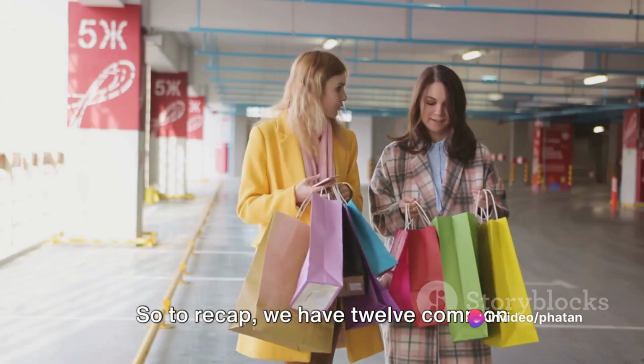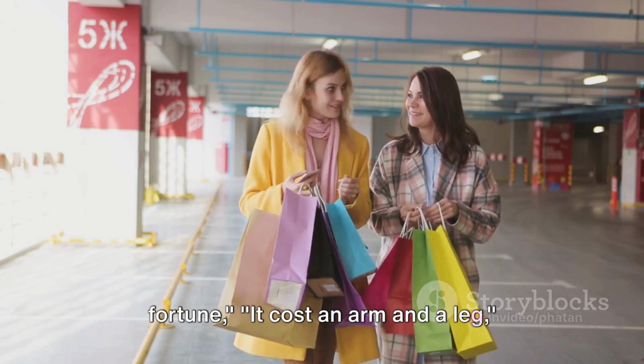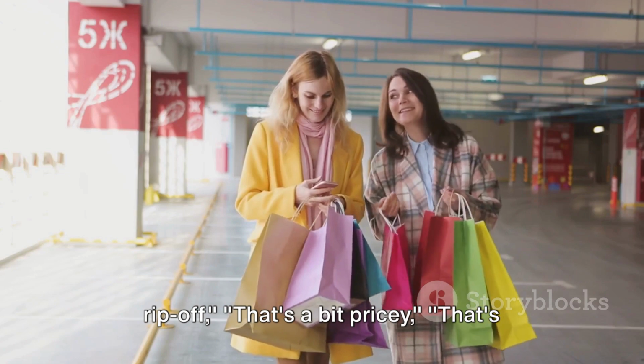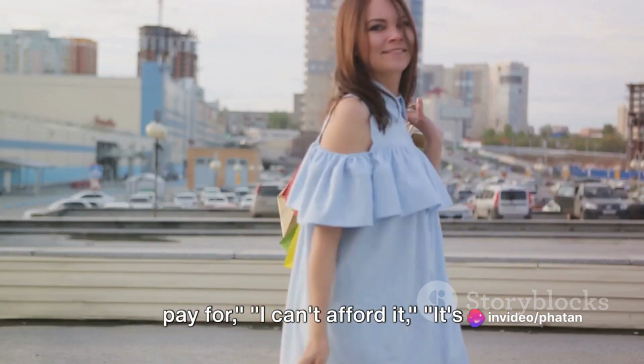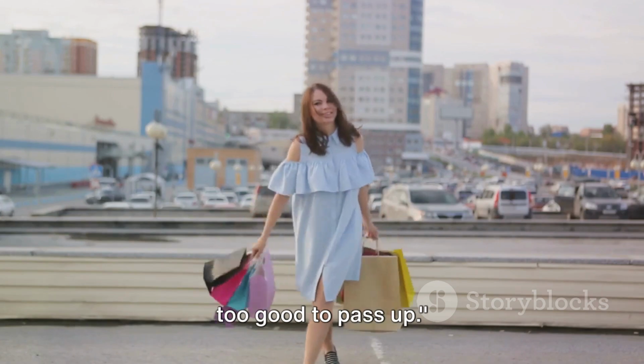So to recap, we have 12 common phrases to describe price. It cost a fortune, it cost an arm and a leg, it's worth every penny, that's a ripoff, that's a bit pricey, that's quite reasonable, that's a good deal, it was a real bargain, you get what you pay for, I can't afford it, it's a splurge, but I couldn't resist, and it's too good to pass up.